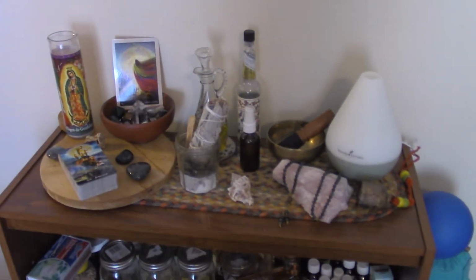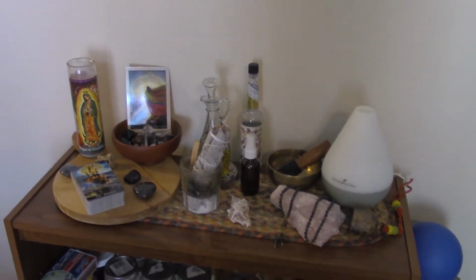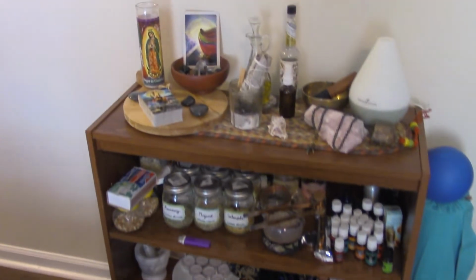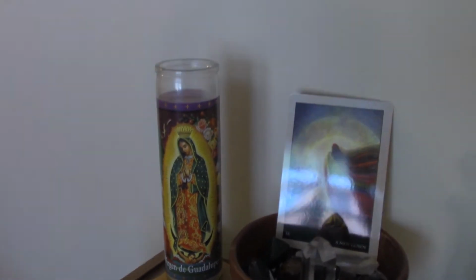Alright, so we were in the office, which is down the hallway on the left. And now we're in the part of the hallway that opens up to the living room, and this is my working altar. I call it my working altar because literally it's where all my most used tools are. So starting from the top and working our way down, and again, this is another cheap bookshelf where I keep all my witchy stuff. We have a candle de Guadalupe. I've really been working with her energy lately, as I mentioned earlier.